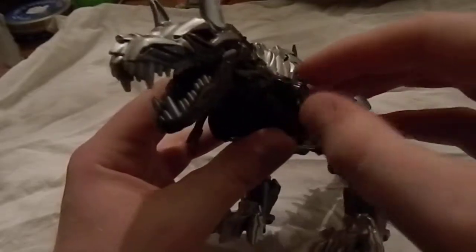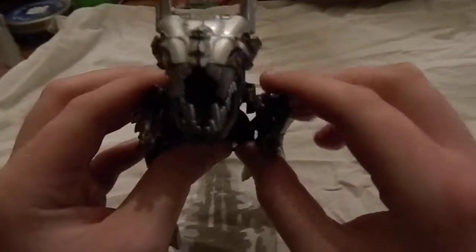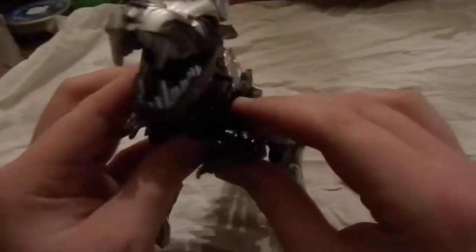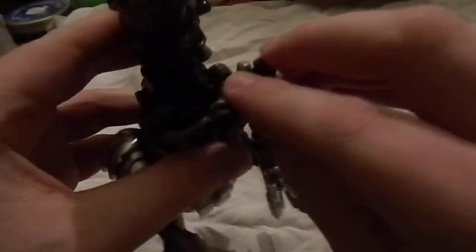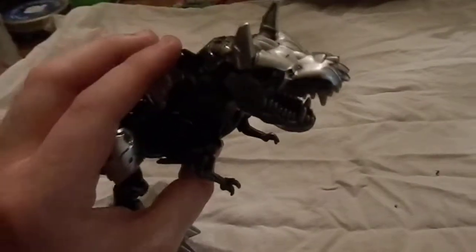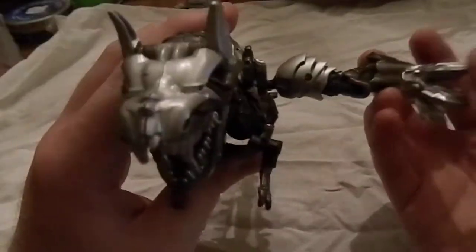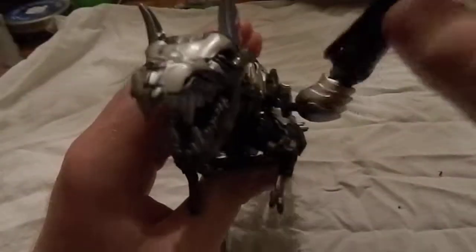T-Rex arms are on a ball joint, although there won't be any use for them. Although personally, the plates that they're connected on can move down, and I personally prefer this look. It sort of makes the Dino mode more T-Rexy, if that's a term. Okay, moving on. Legs slash arms are on a ball joint and a swivel, right here.